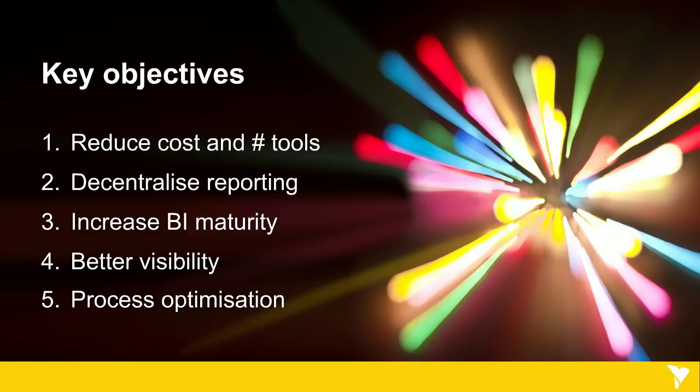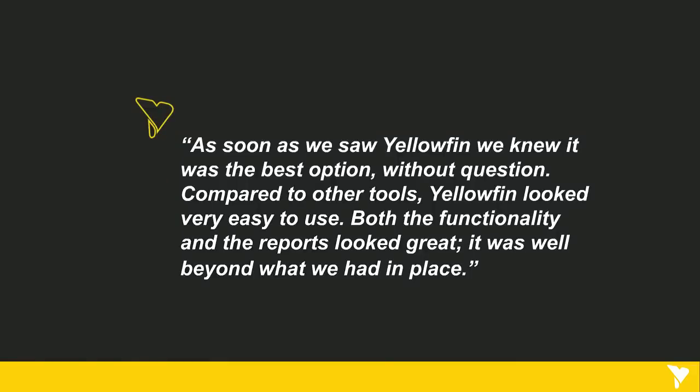And thankfully, this process and other KPI performance reporting had been optimized with Yellowfin. I'll show you a few examples in just a moment's time. I'm not going to read the quote, but they went through a full selection process. They had a great recommendation from our partner, System C.